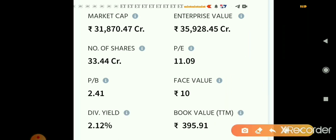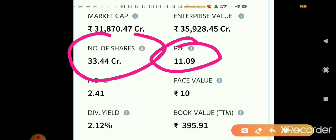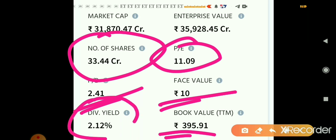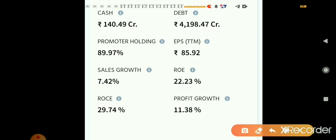If you see the P/E ratio, it's 11.09. The number of shares, 33.44 crore. The PB ratio is 2.41. Face value is rupees 10. Book value is rupees 395.91. And the thing to watch out for is dividend yield. It's 2.12%. It has increased a bit. As I was saying, the company has more debt and less cash, but it's a PSU, so no worries.